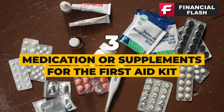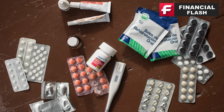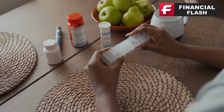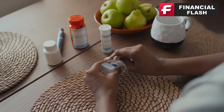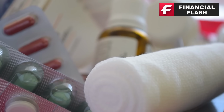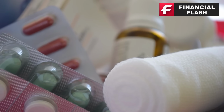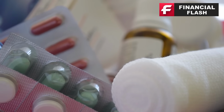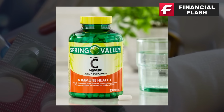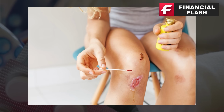Medication or supplements for the first aid kit. In the days ahead, going to the hospital or even the pharmacy might become impossible or even unsafe because they probably put profit over health. In such a situation, having an extra bottle of medication or supplements can go a long way. You can start by stocking up on what your family uses regularly. This could be vitamin C, Tylenol, fish oil, disinfectant, and so on.